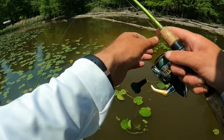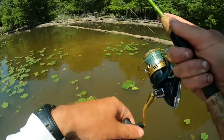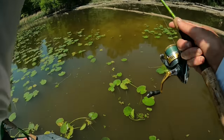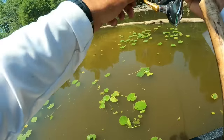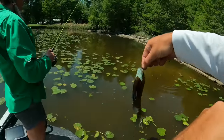And it looks like there's more of this going on up ahead. Oh, dang. Got smashed. Yeah, there's definitely some fish on there. But hopefully they're not all small bluegill. Got him. That's a bigger one. There we go. That is going to be our first keeper right there.